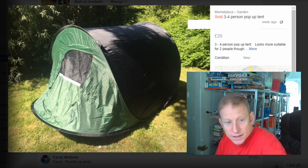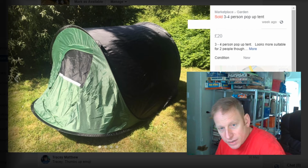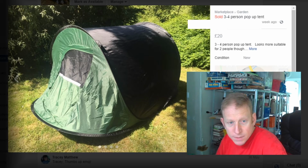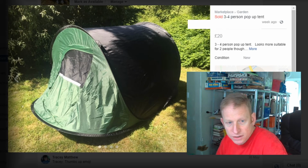Again, on the same day, this tent sold. This is one of those pop-up ones where it went in a bag and you basically take out the bag and it completely pops up with no poles or any sort of frame at all. All you need to do is just maybe peg it down. And this sold really quick at £20, which was cheap because these are probably worth more, but the bag it was in was quite storage worn because it had been in my shed for a long time. So I was happy with £20 for it, really, just to get it gone.